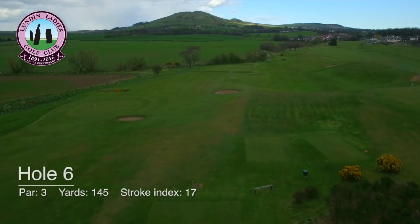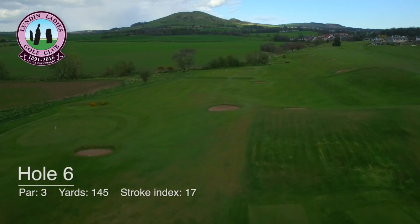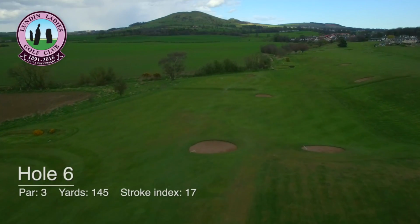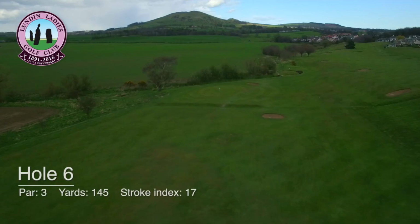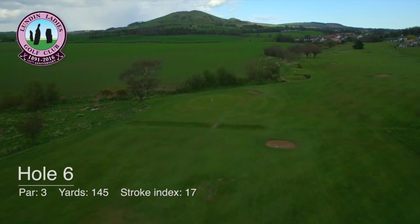Here we are at the 6th, which is the shortest hole on the course. It would and should be an easy hole to play. However, anyone who takes a long drive might well find their ball going to the left of the green and into the Hatton Burn, which certainly gives you a nice opportunity to do a wee bit of fishing.